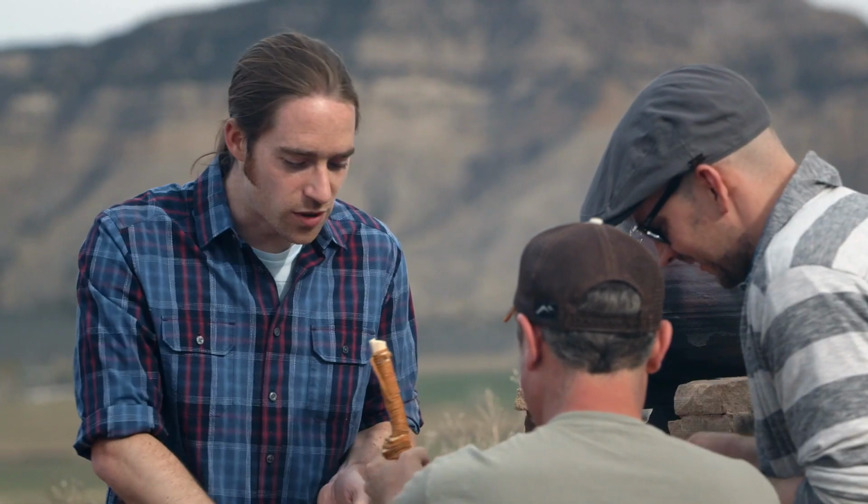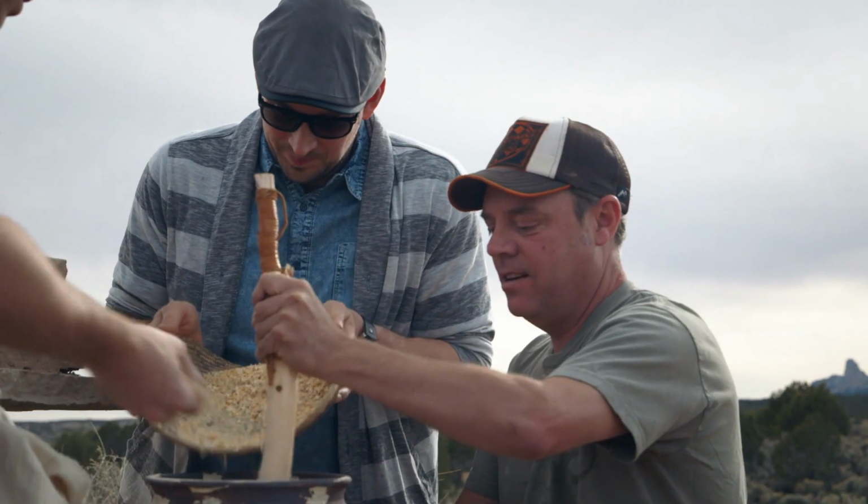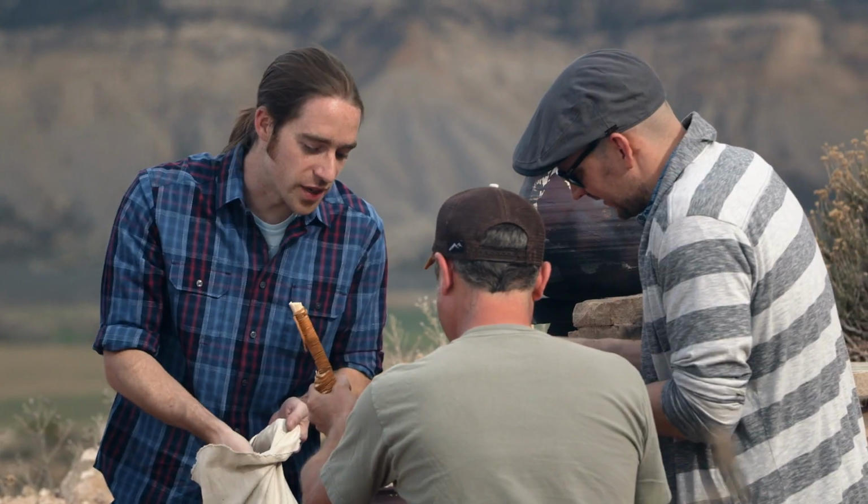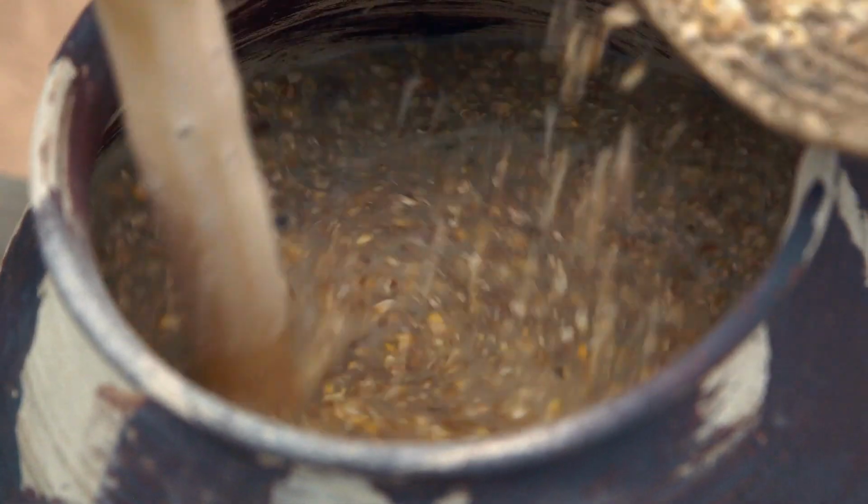So we've got some pale malt going in here. James is adding in the crushed maize. Have you ever mashed in like this before? I'm afraid I'm gonna break it. If you break it, there's not a replacement. It's the only mash tun we have.